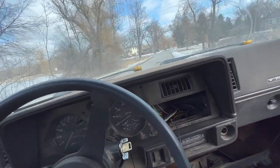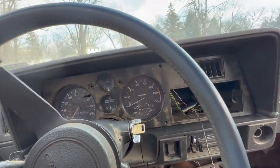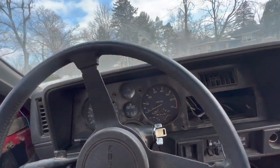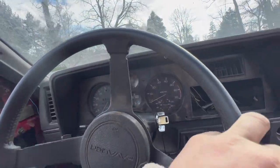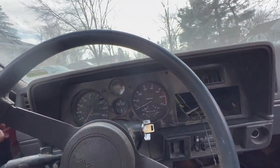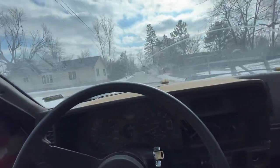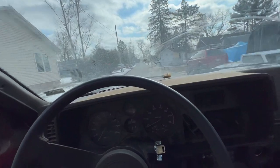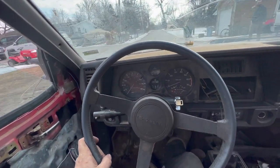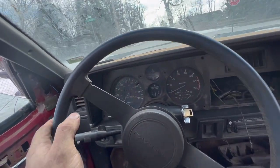Terrifying to drive, honestly. Oil pressure is good. Tach doesn't work. Speedometer doesn't work. Temp gauge doesn't work. Hey, hey, it shifted. Nice. Oh, this is terrifying. Look at that wheel. Oh. Yo, look at wobble wobble. The brakes are good though.